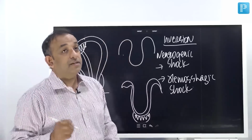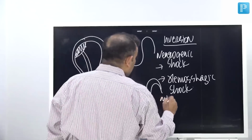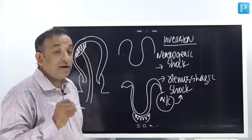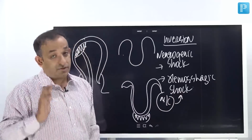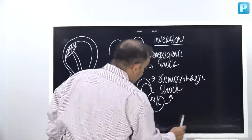An MCQ asked a few people: which is the more common cause? No doubt about the fact that the most common cause of mortality in an inversion is the hemorrhage. Yes, a lot of us have been taught that it's the neurogenic shock. That's wrong. Hemorrhagic shock is the most common cause of death in inversion.